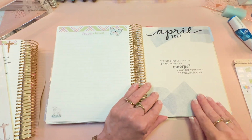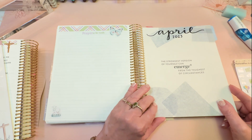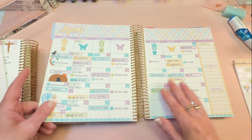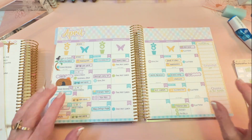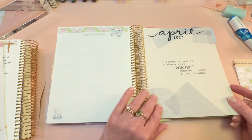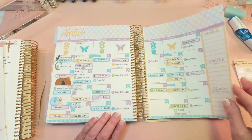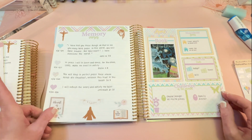This page will probably end up being a little bit of a scrapbook page. So as the month goes on, I will print out pictures and just stick them on there, probably using either my Liene Photo Printer or the HP Sprocket, but you can always just print out pictures on any kind of paper and attach them to just kind of keep the people who are the most dear to your heart close right in front of you.